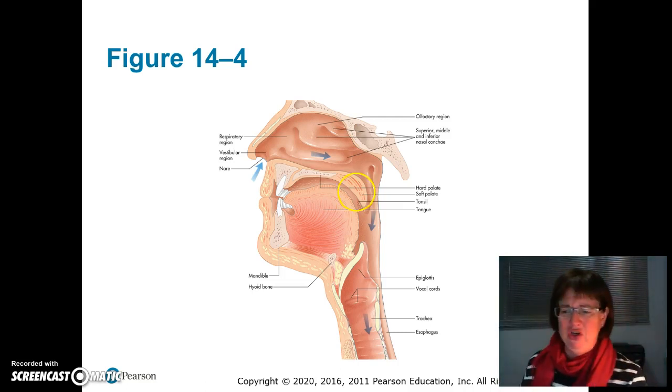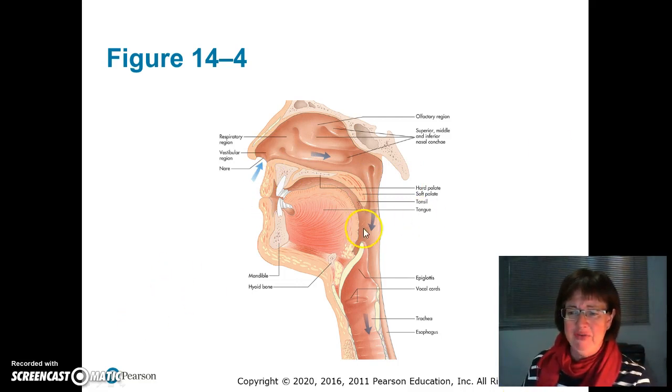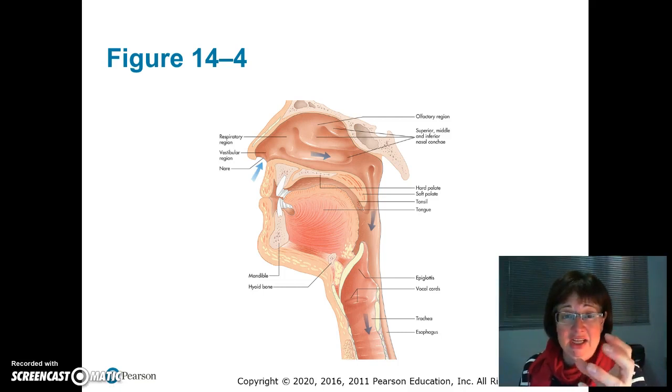Now, do realize you do have your tonsils here. Just so if you are a mouth breather, there's a way to kind of clean it by having white blood cells in your tonsils, kind of find an area.